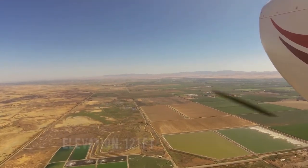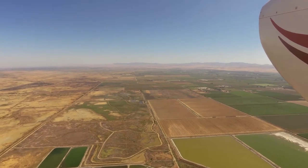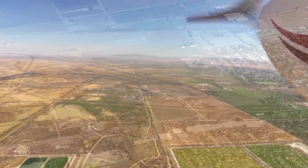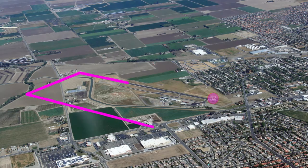The field elevation is 121 feet. The traffic pattern altitude is 800 feet AGL. There is one runway, runway 14/32, which is 3,801 feet long by 75 feet wide. It is left traffic for runway 32 and right traffic for runway 14.